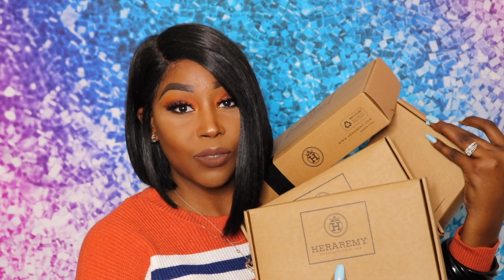So this wig lookbook is courtesy of HERAREMY. They were kind enough to send your girl four different units. So if you guys can see that, this is four different packages. With HERAREMY, you don't really know what's in the package until you open it, if you get like multiples. So of course I know which units I pick, but you guys don't know.